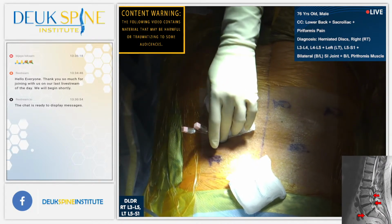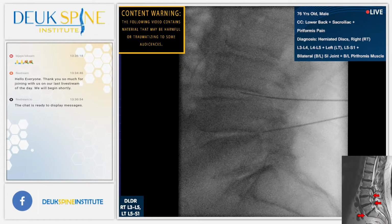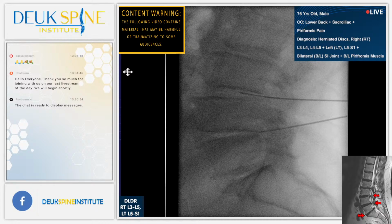Shot. Almost there. Shot. How's he doing? Good? Just about there. I can feel bone spurs. Shot. He's got a lot of bone spurs. AP. Needle. And shot.